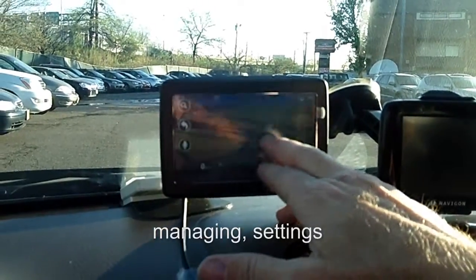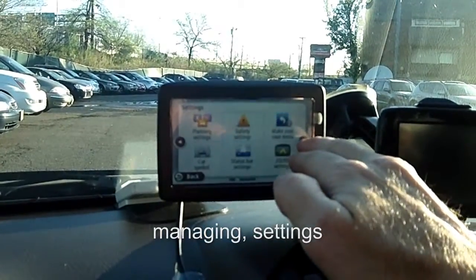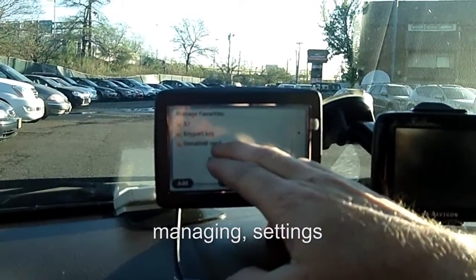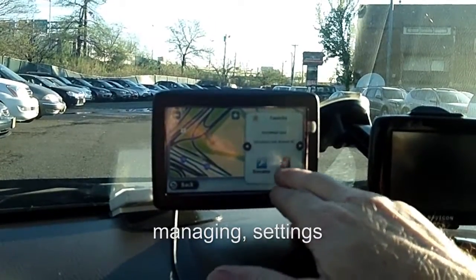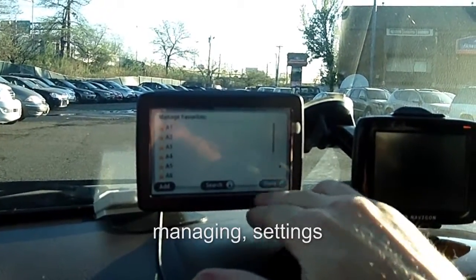Now, I must tap the screen, go into settings, left or right of the mouse, and I want to manage my favorites because somewhere in here, unnamed road was saved. And I could rename it or I can delete it. That's simple. I am done.